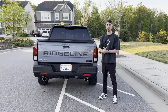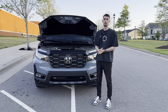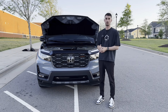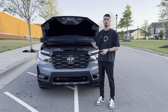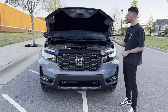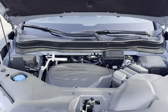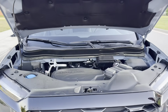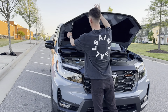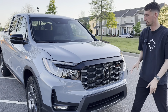But without further ado, let's check out the Honda Ridgeline Trailsport. So the 2024 Honda Ridgeline Trailsport fits in the midsize truck segment. Its competitors are the Ford Ranger, Chevrolet Colorado, GMC Canyon, and the Toyota Tacoma. But underneath the hood, we have a 3.5 liter V6 motor that has 280 horsepower. I've done some real world testing to see the gas mileage on it. It gets around 25 miles per gallon around the highway and city. But let me go ahead and close this up and we'll take a look at some features up front.